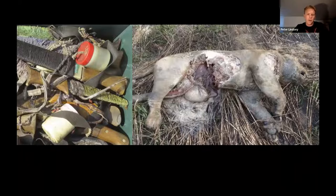So this is some of the kit carried by some of the herders, and you can see a little vial of poison. That lion was poisoned to defend livestock.